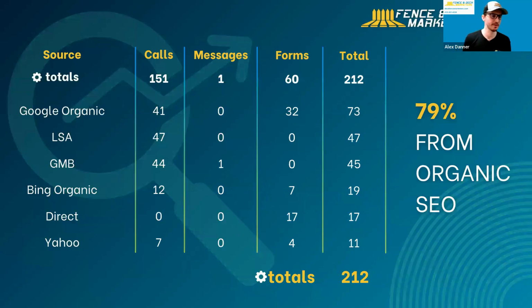This is just an example of a client for 1 month during the off season. So not only giving you these stats, but giving you real time data of what you can expect. So this is basically a lead. We use a tool called What Converts that will track all of the leads per source. So we track them for SEO, for LSAs, leads from your Google listing, and then there's some other search engines here, which is going to be SEO too.